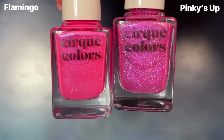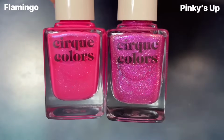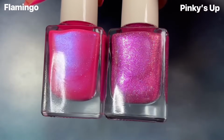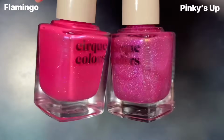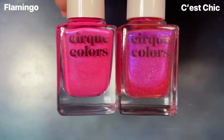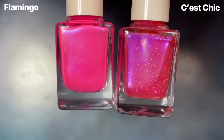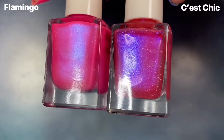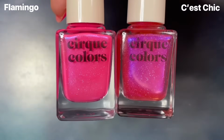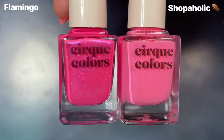Then for Flamingo, I wanted to quickly show this next to Pinkies Up from the Twisted Tea Party collection because it's another hot pink sort of shade with a pink shimmer and a ton of holo sparkle because this Twisted Tea Party collection was basically all jelly shimmer graphics. So I think a closer polish was Cirque's C'est Chic from the Cosmic Discotheque collection. Even though that one is a sheer, very jelly based polish, it still has that same kind of bright hot pink color, just with a slightly darker blue shimmer. So I thought maybe I could layer that over Cirque's Shopaholic, which was from their Vice collection last year.